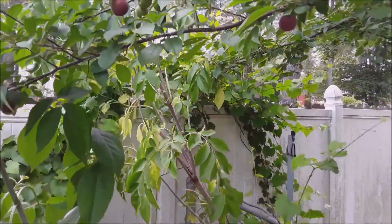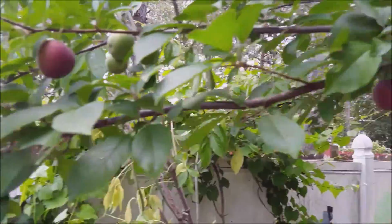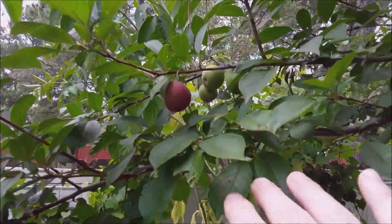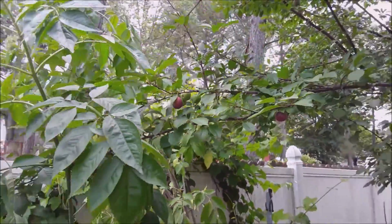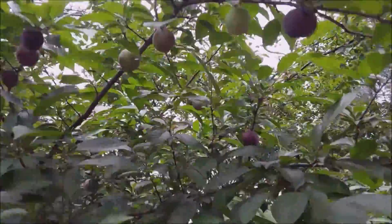I mean, we have plums galore this year. Lots of plums. I have 2 plum trees back here, a Santa Rosa and a Methley plum, and they are producing heavily this year.